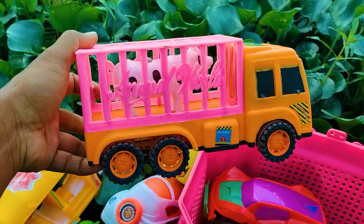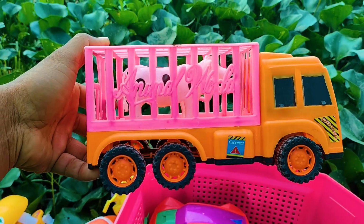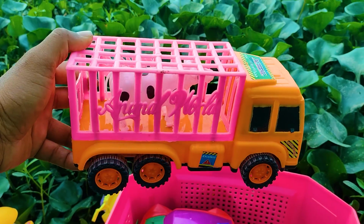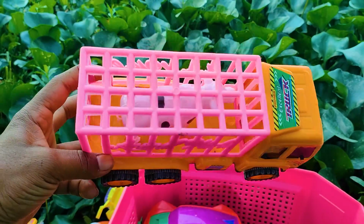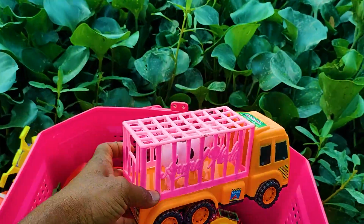Oh, I take a new vehicle. This is a 6-wheeler animal truck. See, this vehicle is an orange, black and pink color combination, and here is also a cow. This is a white and black color combination.